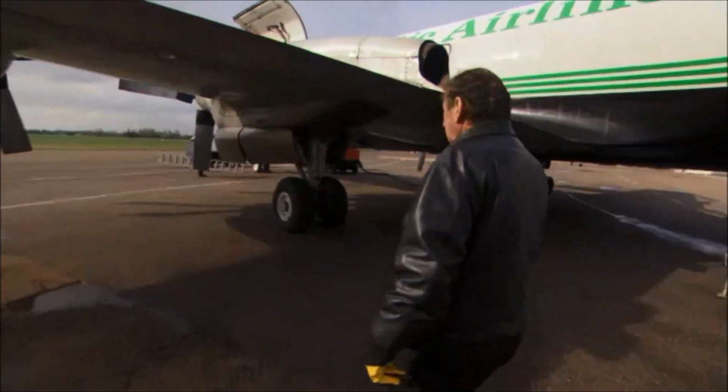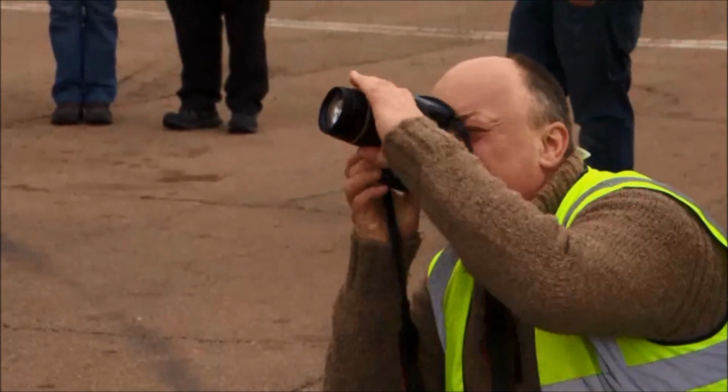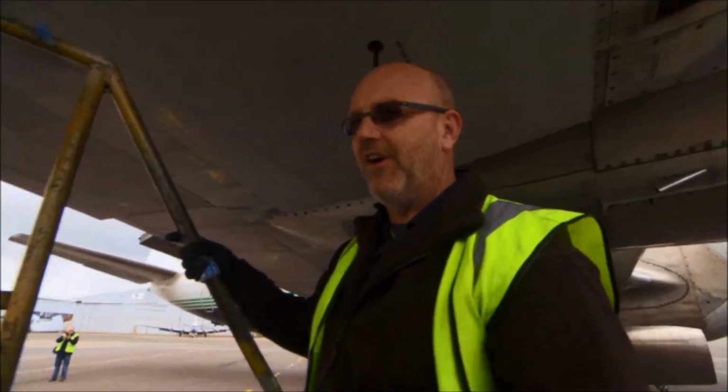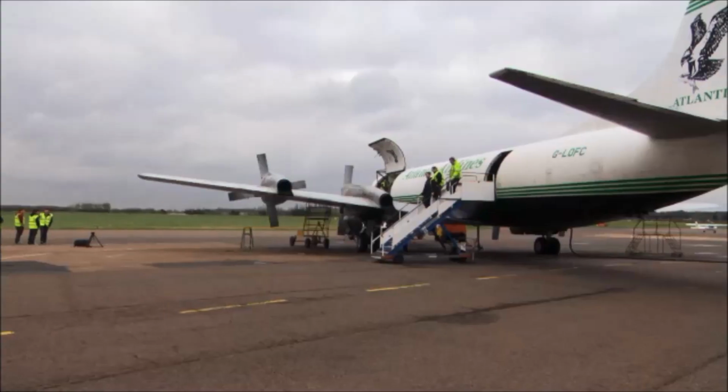Joe's never had much love for the Electra. But for the people of Atlantic Airlines, today is a farewell to a classic. I've worked on the Electra for 25 years. This is the last one, yes. And I suppose it's a sad day for me. I received this one 19 years ago. It's leaving now, and I'm going to miss her. I'm going to take a little video. Yeah, I'll have a little tear up. It's been part of my life for a long time.